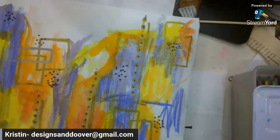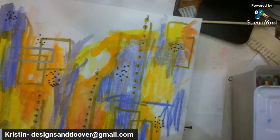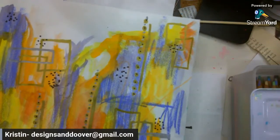But by adding all of that, it gives the person who's looking at it something new to see. And it draws them in. And that's what you want, no matter what kind of maker you are. You want them drawn in.